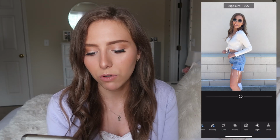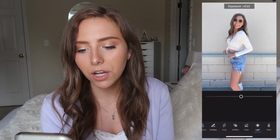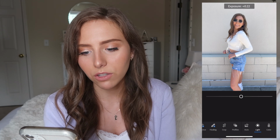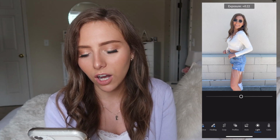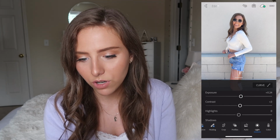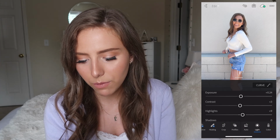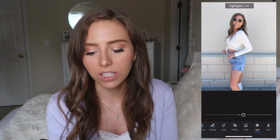Usually I'll turn the exposure up and make it a little bit brighter, but sometimes if you turn the exposure down, you can see the details and stuff more. So it depends on the picture. And then I'm going to turn the contrast up as well. The highlights aren't a huge difference, but I'm going to turn this up a little as well. And I don't do anything like 100%. I'm just going to do everything just a little bit.